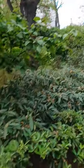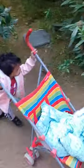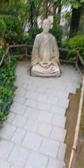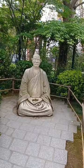Beautiful trees all around. Enoch is trying to push the stroller on his own. He'll push for a little while and then he will take it to different places. I think he is the person in whose memory this garden is from.